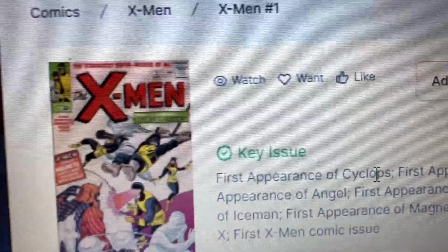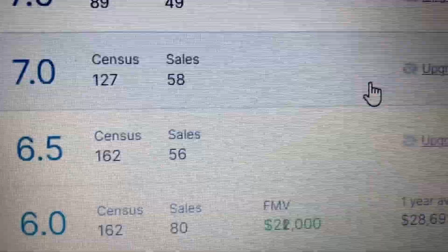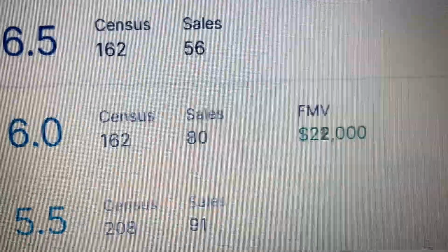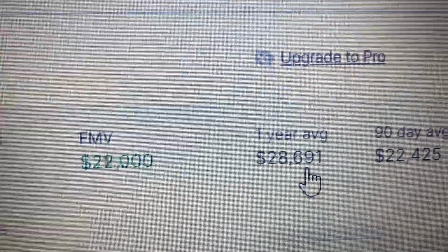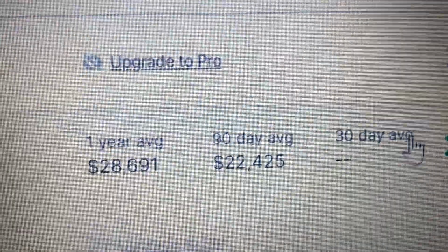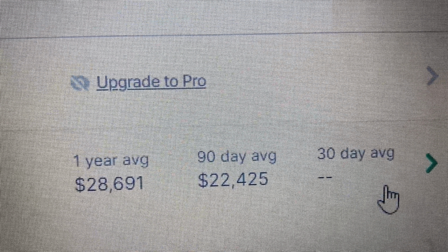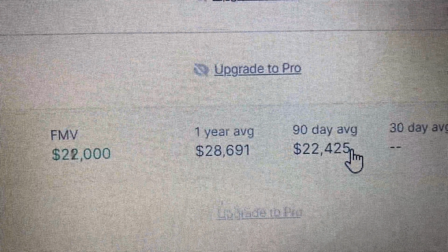So Go Collect right here, expand right here, and then let's scroll down here. So we have a 6.0 right here. They have a fair market value of 22,000. 1 year average is 20,191. 90-day average was 22. Obviously, there was no book sold during the last 30 days there. So zoom out a little bit. So the buyer paid 20,000.